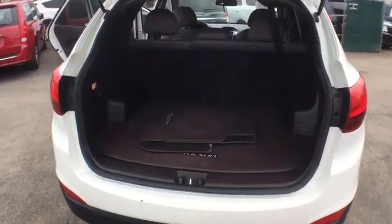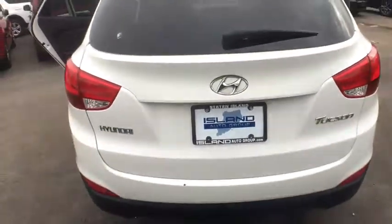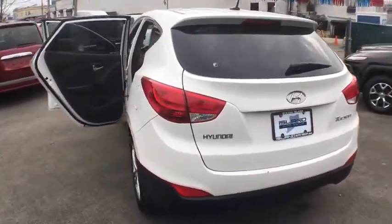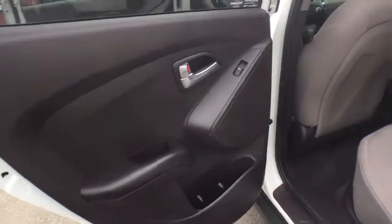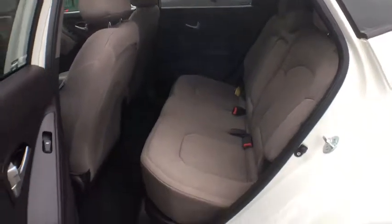Anti-lock braking system, four-wheel disc brakes, front-wheel drive, power windows, fog lights, trip odometer, cargo net, brake assist, tachometer, cargo mat, rear wiper, power outlet, tilt steering wheel, compact spare tire, rear seat heat ducts, five-speed manual transmission, body color bumpers, black door handles.